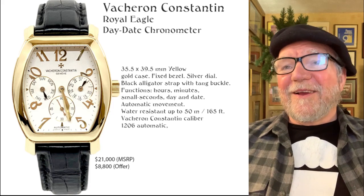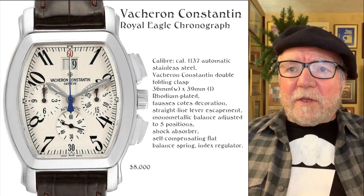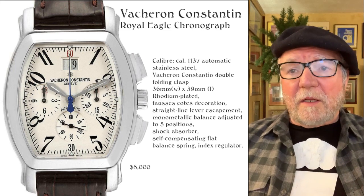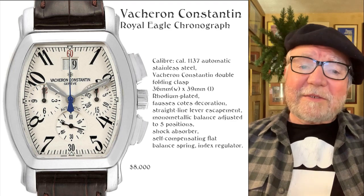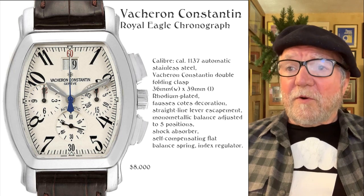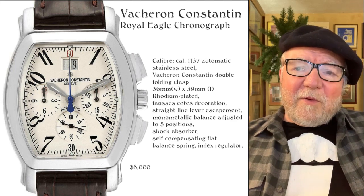All right, this next one, I don't know if we looked exactly at this one or not, but it's another Royal Eagle, and this is a chronograph. It's got a caliber 1137 in it. This particular one is stainless steel. I think it's a gorgeous watch, and the price is $8,000. Again, we're talking about a Holy Trinity watch, and a chronograph, and this one looks to be in very good shape. Like I said, you have a beautiful watch.